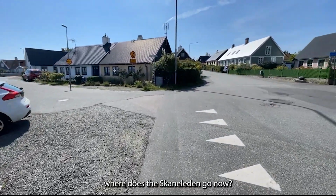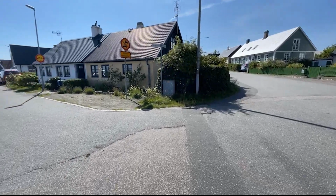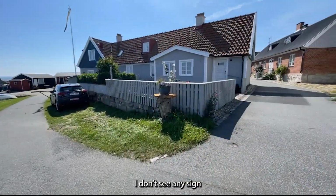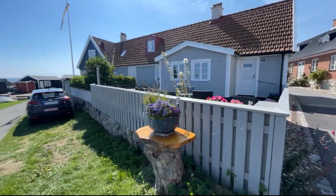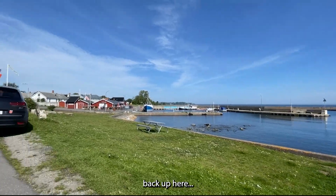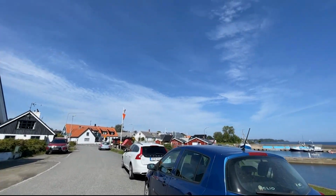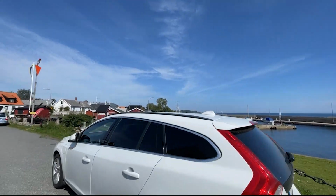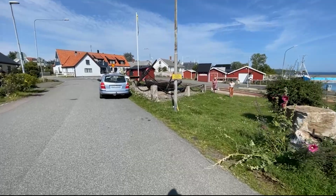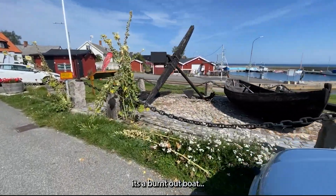The question is, where does the Skåne trail go now? It shows on there. Does that mean it's going round here? And I don't see any sign. Not down here, is there? No. So it must be back up here. Easy done. Most of it's fairly straightforward, but you'll get to certain bits where you might just run out.